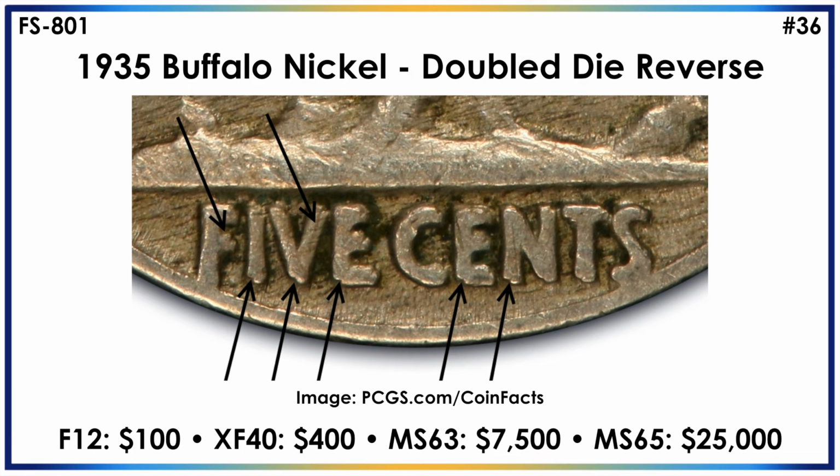I've owned a graded one of these. It's a double die reverse. There's very clear shelving and a split. In all the lettering in the 5, you can see there are like two bars in the E and this C, and all of the different letters down below. Clear separation in the V and the F.